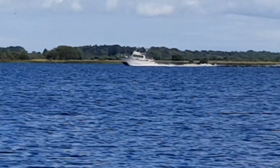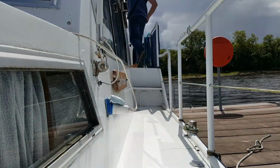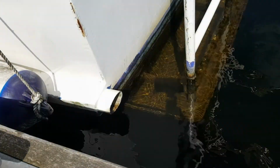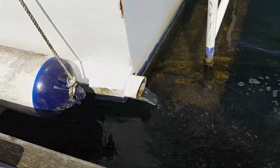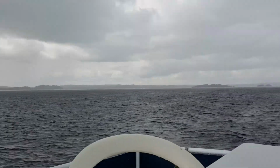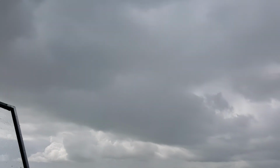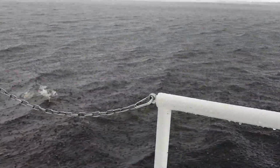As if to contrast that lovely tranquil scene, this guy was doing some speed. Well, it was time to put the key in the ignition, fire up the engines, head away again. And then, as though to reiterate what I had said about the weather being changeable, those black clouds returned. And they did what black clouds do best.